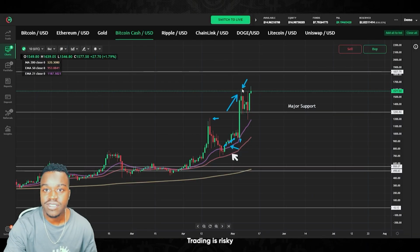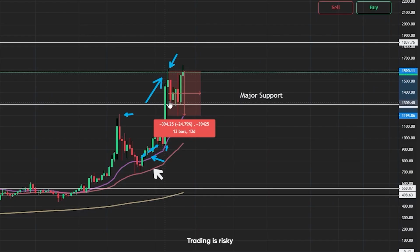If we did touch 1,500, I was expecting a major pullback towards the previous yearly high, and it looks like right when we did touch 1,500, the price got that pullback we wanted, about 25%, right back to the 21-day moving average and the previous yearly highs at about 1,200.